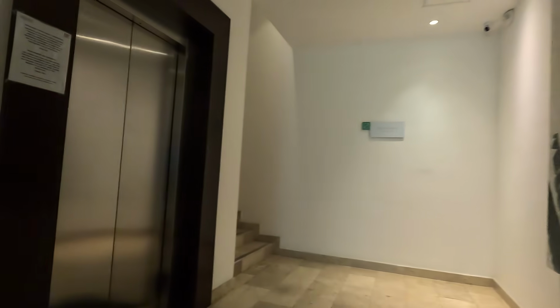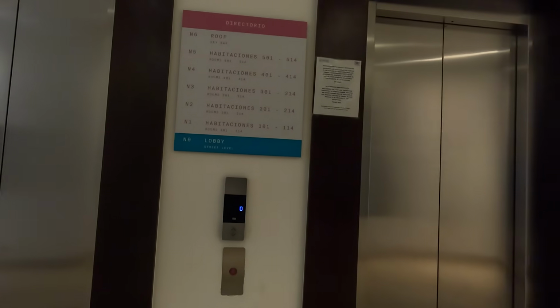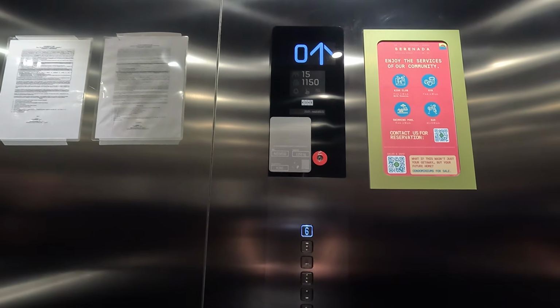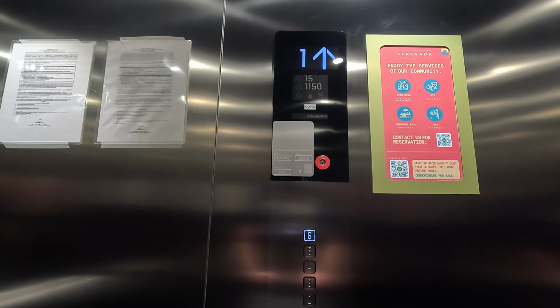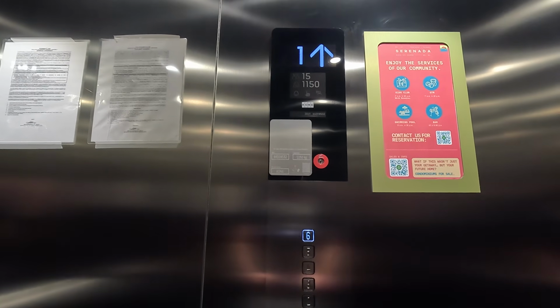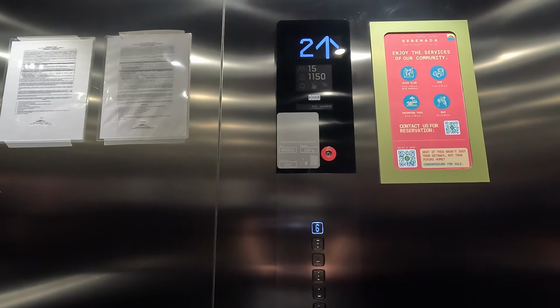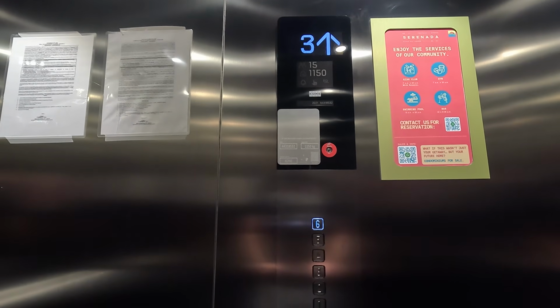Now we're gonna head to the elevators. I've never really had to wait for the elevators at all. Now here we are in the elevator, and as I said, I haven't really had to wait for an elevator. Obviously a good thing. We are gonna head up to the top floor, to the roof.